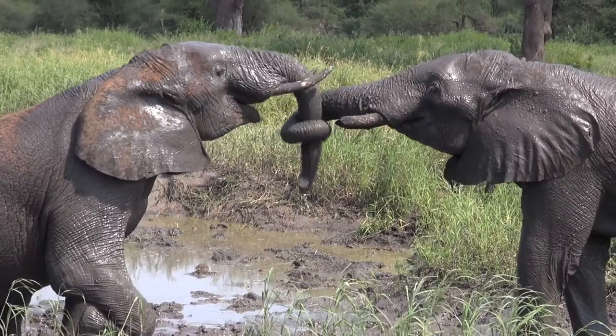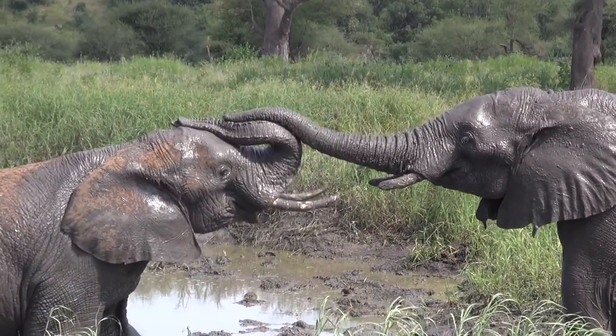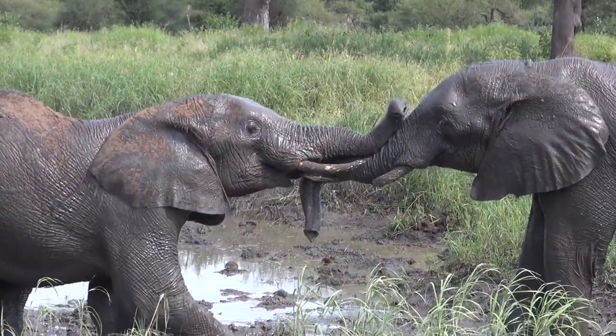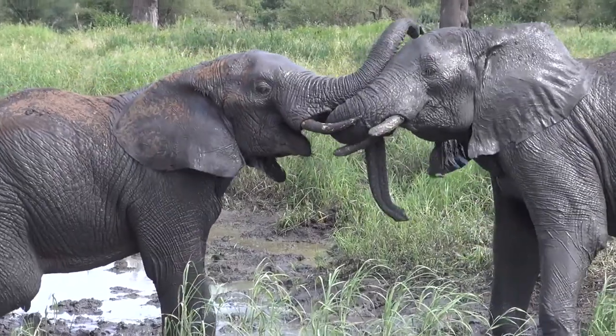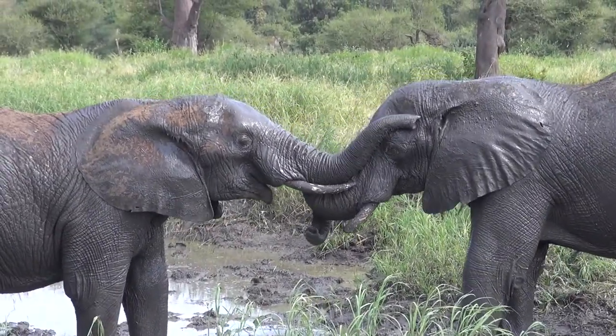These male elephants do the elephant equivalent of arm wrestling. They figure out dominance by fighting. This fighting can range from mild, playful pushing to raging battles to the death.